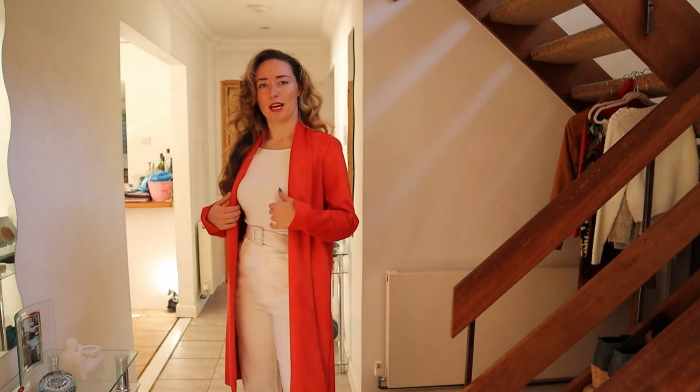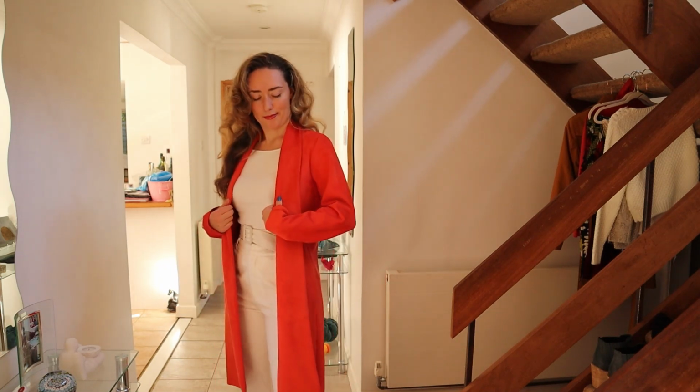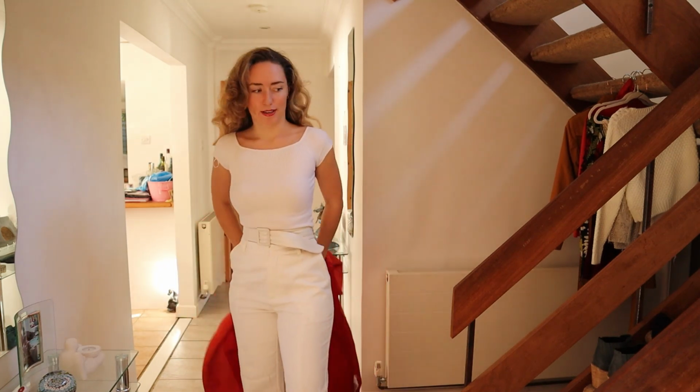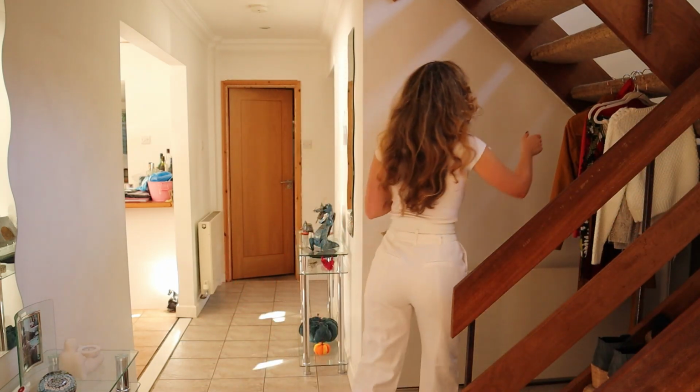But I think I can style it right, because I want it to be a smart jacket, like I can wear to the office kind of thing. Yeah, I kind of love it. So that's that one, which I will work out how to wear. I love it too much.